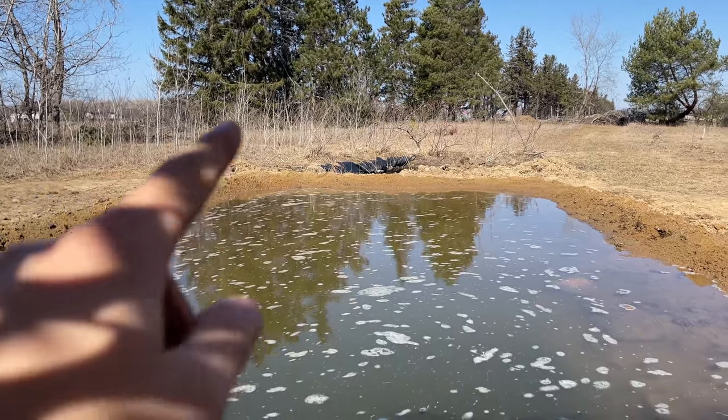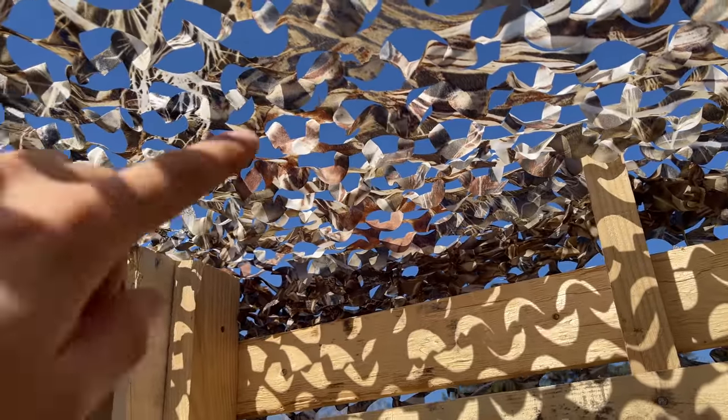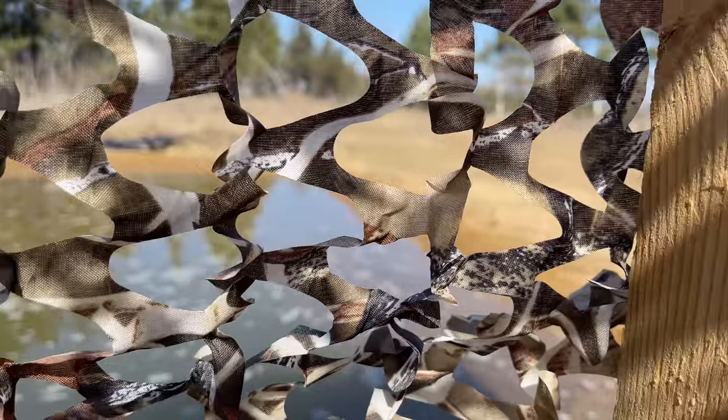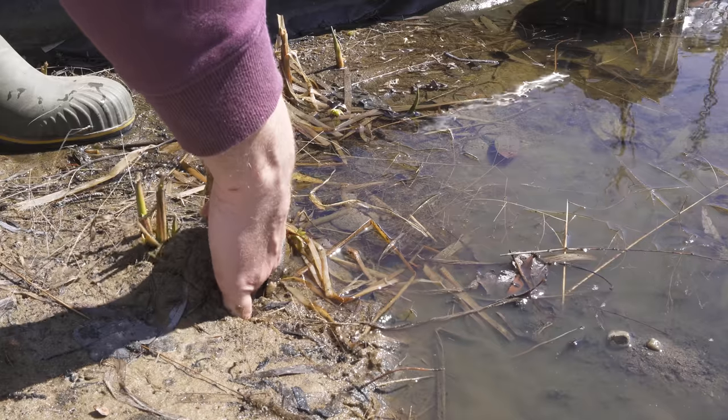For today, what I wanted to do, first of all, was in here. I'm in the blind. I wanted to put a roof in, but I realized I don't really have the right size piece for this. So I just draped over some of this camo netting, and I'll skip that for today. And what I want to do is get to that pond and fill it up.